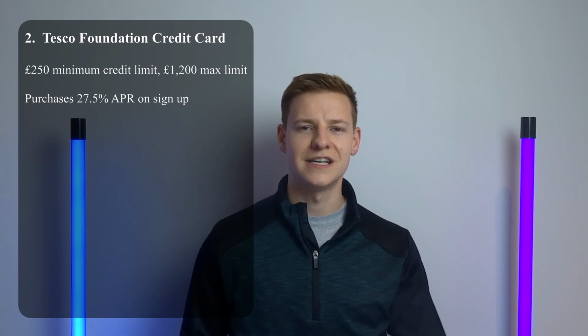So one significant benefit of this card is the low APR. This card only has a 27.5% APR, so that's the interest on every single outstanding debt you have after the month that you have to pay it off.